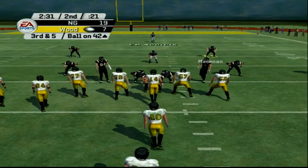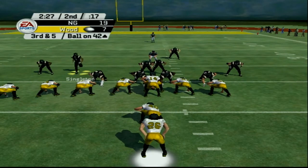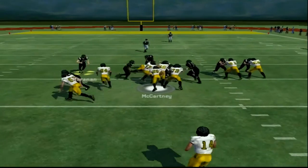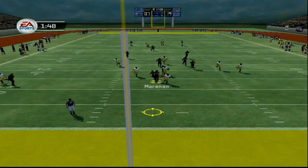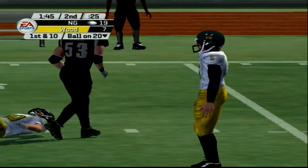High formation here. Set. Hut. Hut. Hut. Hut. They keep it on the ground with a tailback. Duke move, and he's going to lose yards on this one. Plenty of hang time on this one. This one's going to be down in the end zone for a touchback.